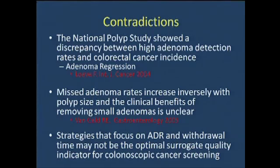There are some contradictions in using adenoma detection rate as a quality indicator for screening colonoscopy. One of them is that the National Polyp Study showed a discrepancy between high adenoma detection rates and colorectal cancer incidence. And this can only be explained by the assumption of adenoma regression. And second, there is a high adenoma miss rate for polyps under 10 millimeters, and the clinical benefit of removing small adenomas is unclear. So strategies that focus on adenoma detection rate and withdrawal time may not be the optimal surrogate quality indicator for colonoscopic cancer screening.